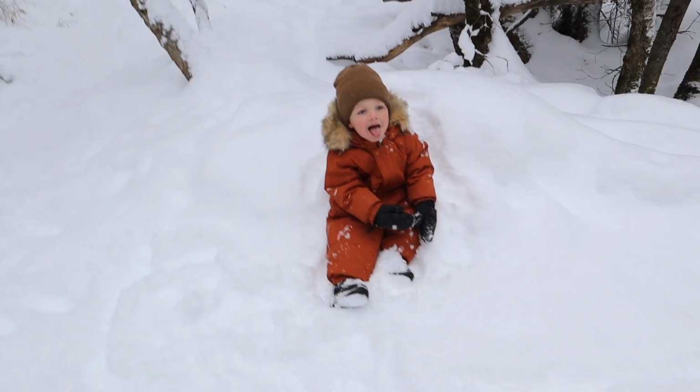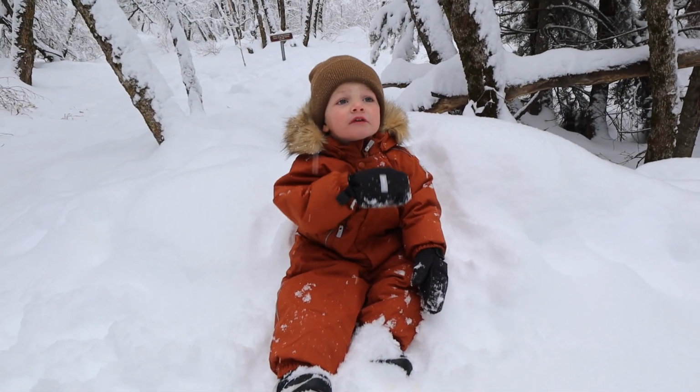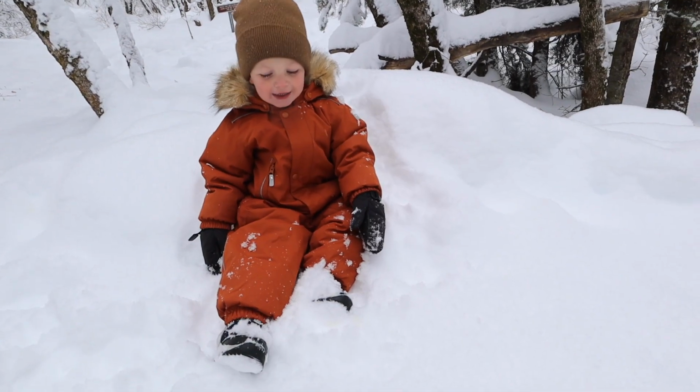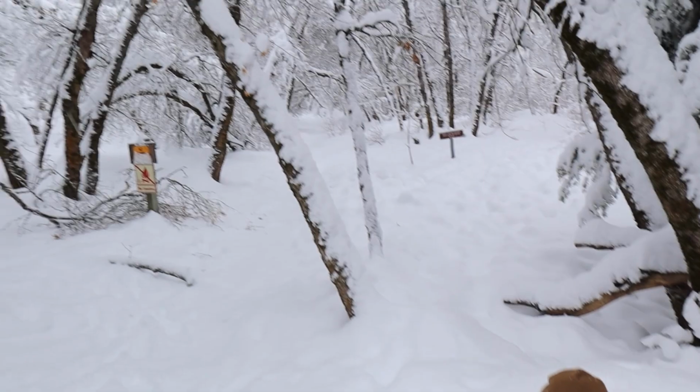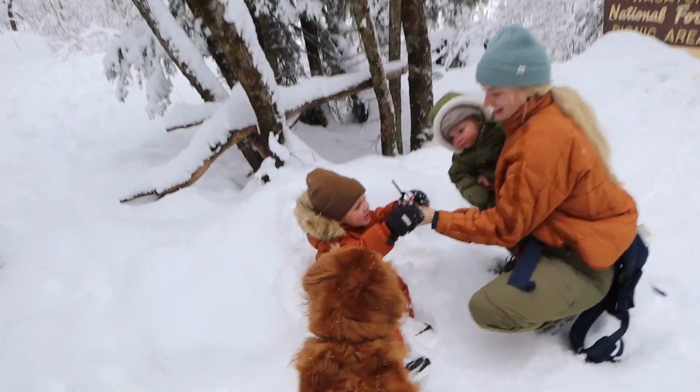What'd you say? That is the booking spot. What do you want to do? Okay, we're like 5 seconds into our hike and we're already getting snacks out.